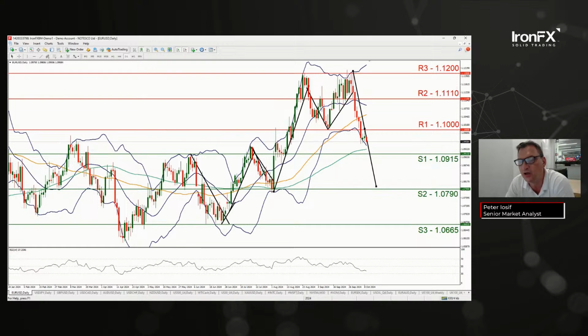I would be highlighting also that we have a number of Fed policymakers who are scheduled to speak today, and should they more or less remain in line with the script of Fed Chairman Powell's speech last week on Monday, we may see a more bullish USD prevailing, as there was some hesitation about another double rate cut.